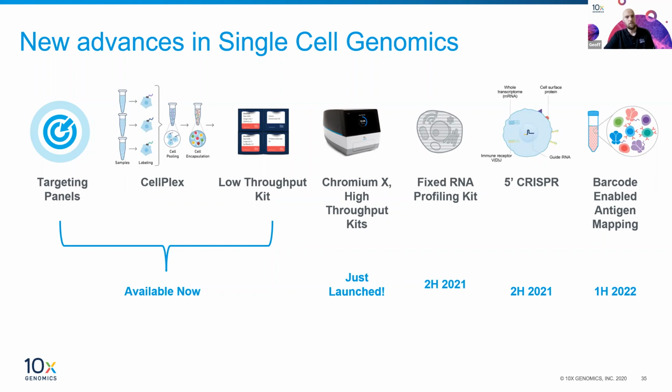And then coming into early next year, we have fixed RNA profiling kit, 5' CRISPR, and now barcode enabled antigen mapping. So fixed RNA profiling kit, this is very exciting. What it allows you to do is generate a suspension of single cells and then fix it so that you can store those cells. So it's a proper fixation. And then you can store those cells for a period of time. And when you've got enough cells or enough samples, you can batch process them together on a chip. So it's really important if you're doing time course studies, for instance, or you're somewhere that you can't instantly get your cells onto an instrument, you can just fix it and run it later.